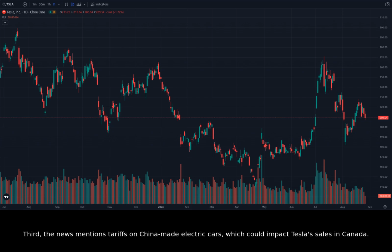Third, the news mentions tariffs on China-made electric cars, which could impact Tesla's sales in Canada. Tesla might need to adjust its export strategy to avoid these tariffs, potentially affecting global supply and demand. Now, let's dive into the charts to see how this news is reflected in TSLA's price action.